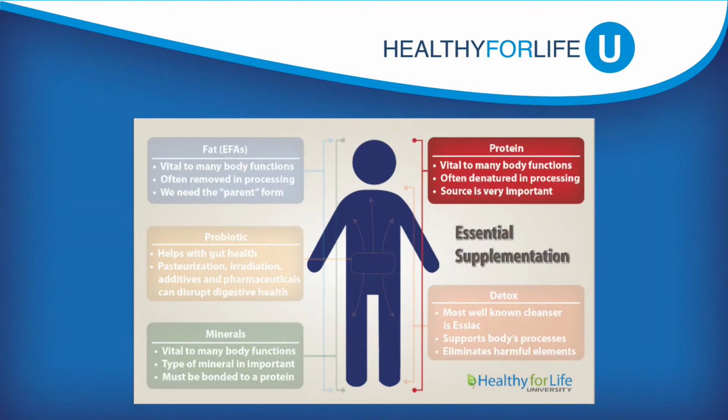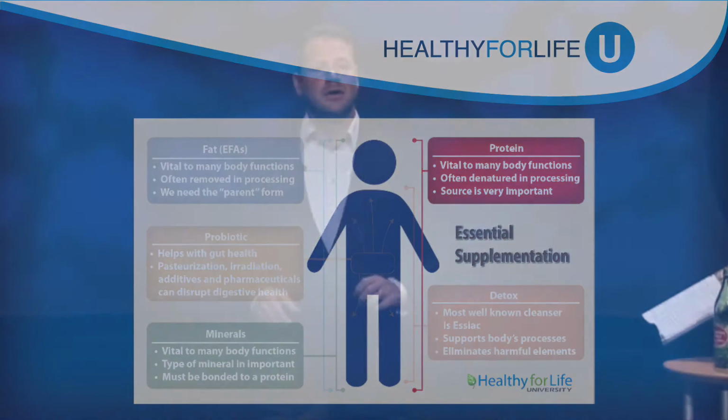So there's a look at your body. Protein. Remember what protein does? Everything that's structural in your body, protein makes up all of it. Protein is a part of everything that's structural. So it's vital to everything. It's vital to enzyme production, hormone production, all of it.